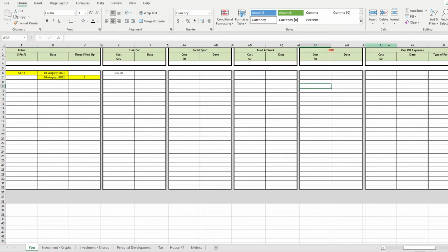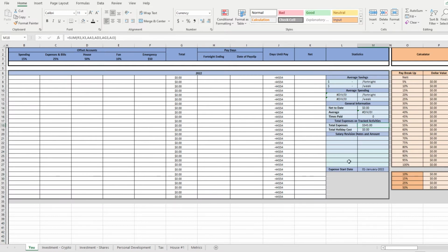Finally, for this sheet, to keep it nice and simple, I've added one-off expenses, and this is for anything that's relatively big that you need to keep track of. I put the type of purchase in, I put the date that the purchase was made, and I put how much it costs. That's pretty much it. If, let's say, for example, you spent $500, let's say you did it again on the first day of the year, and the reason was new uniform for work. You can now keep track of all of that information in there for the sake of just big expenses, which will be tracked here in your big expenses.